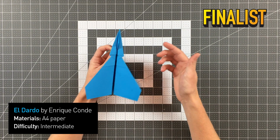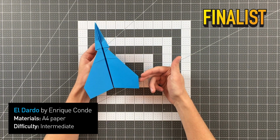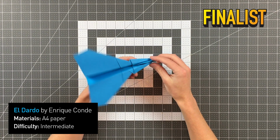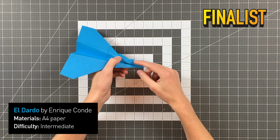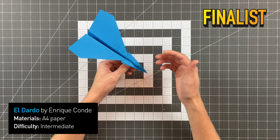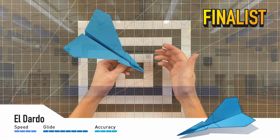Now, some challenges are, one, this doesn't have any stabilizers on the outside of the wings, which I think would help it a bit. And then two, you can see there's some asymmetry in the way that the cockpit is constructed. And we'll see in the flight test how that affects the performance of the airplane.